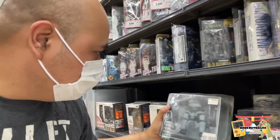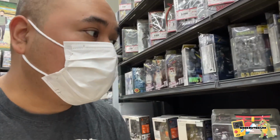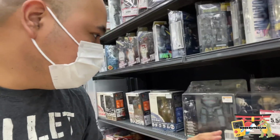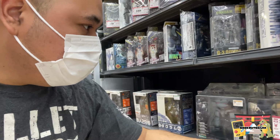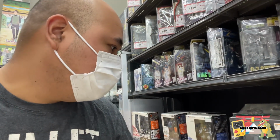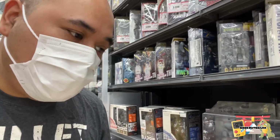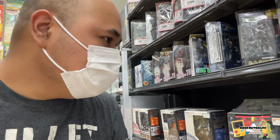Well, this guy surprised me. I tend to forget that some obscure figures are created. Like, for example, these Lost Planet 2 figures. I like them, but the price is too much for me. It's 5,000 a piece, so I could do better for that price. But I like it, just not for that particular price. So we have to pass on this one.